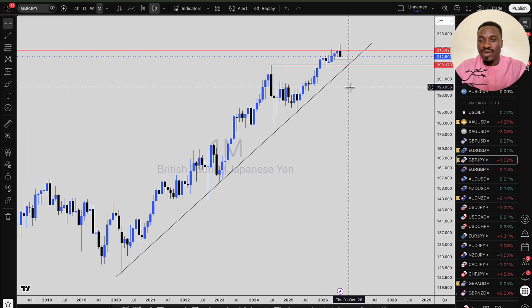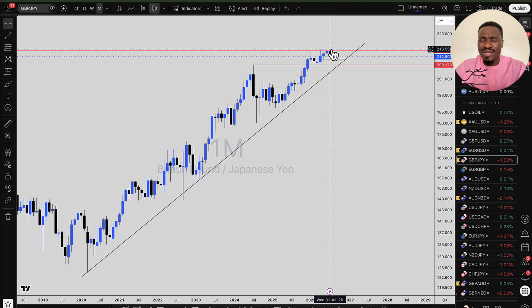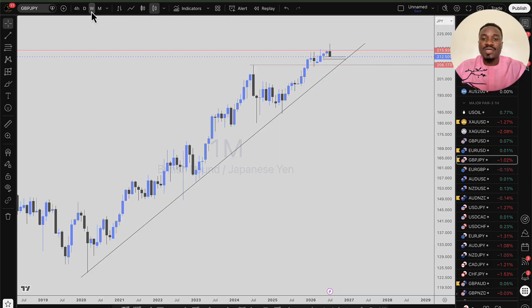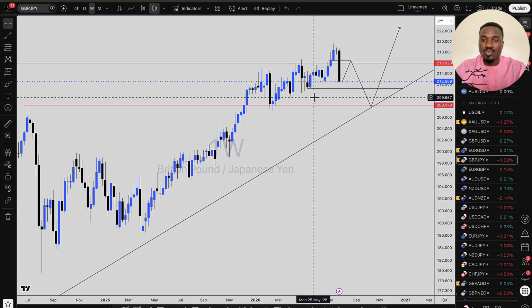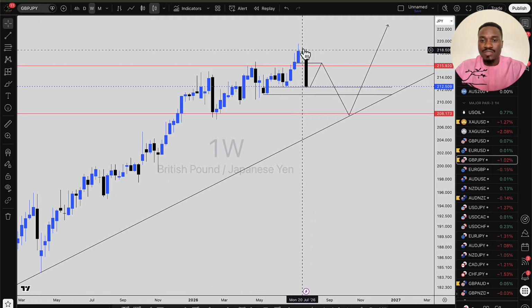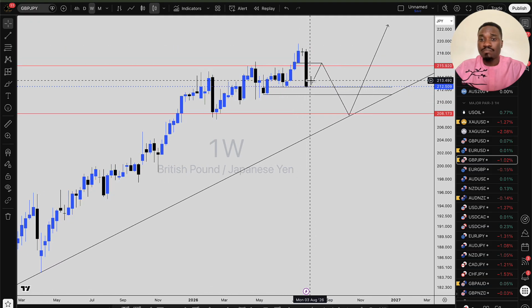We can see how price reacted to this level in the month of July. That is the completed month of July, 216.554. On the weekly chart, structure is also bullish. You can see that last week was a massive sell, so this is like a form of imbalance.